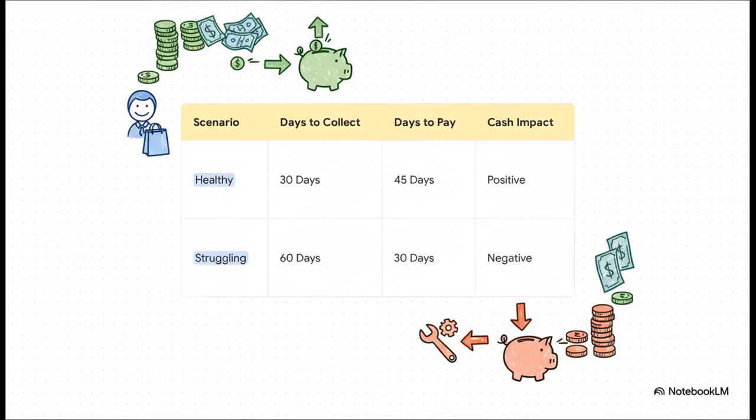And this table just illustrates it perfectly. Look at the healthy scenario. You collect your money from customers in 30 days, but you get 45 days to pay your own suppliers. That's amazing. You're basically using your suppliers' money to fund your business.